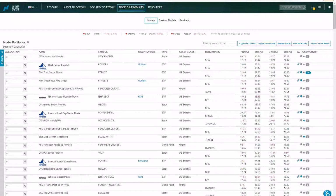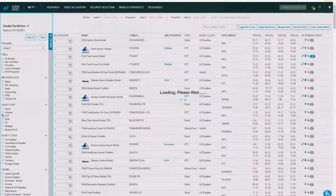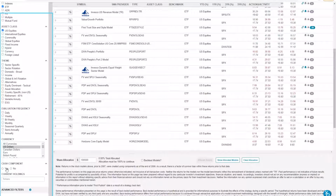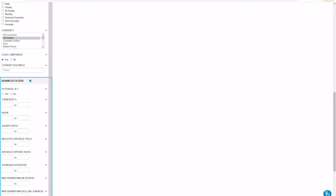Our models page contains a listing of over 100 rules-based relative strength model portfolios. Use the filters along the left side to find the model that works for you. Possible filters include holding type, asset class, and whether or not the model includes a cash component for potential downside protection. You can also filter by certain model characteristics or portfolio statistics to make sure the model you choose meets a certain risk and return profile.